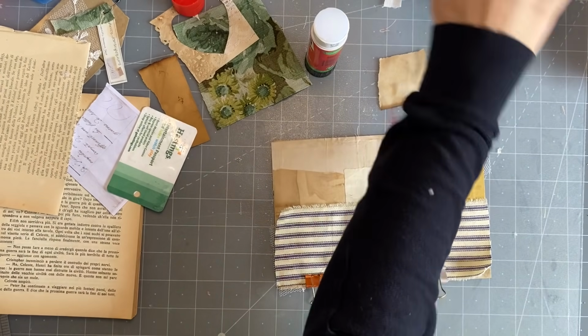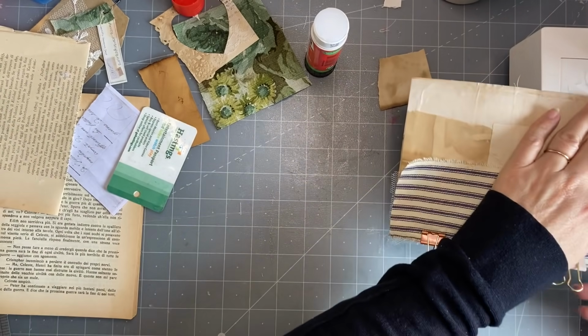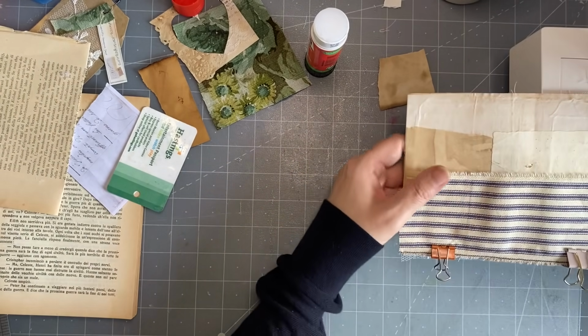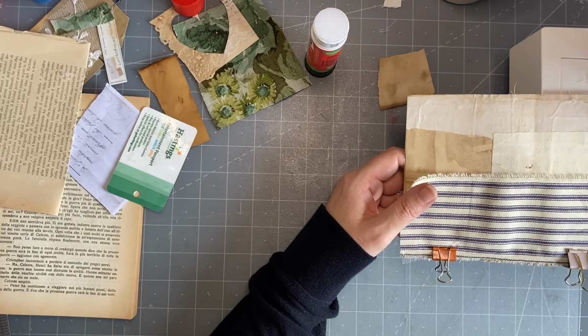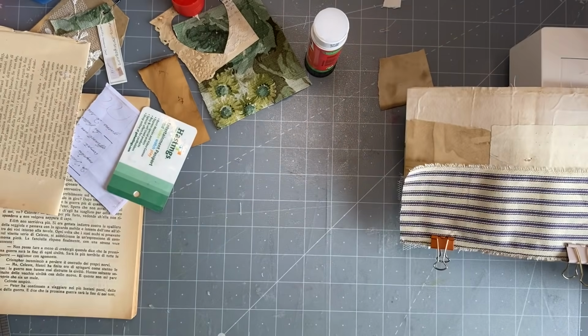Okay, so let's stitch around that. I can actually stitch around all of it, I think. Zigzag. I'm going to crash into my coffee. Move that over there.